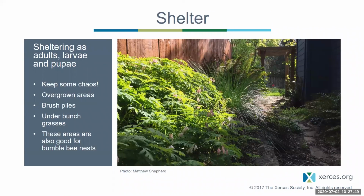We also need shelter, not just these plants for pollen and nectar, not just these plants for hosts, but we also need shelter throughout the seasons. So keeping some chaos in your garden is a good thing. Leaving some areas overgrown, including brush piles, bunch grasses, things like that. And the good news is that you're also going to benefit other animals like bumblebees who rely on a lot of these overgrown areas to form their nests.